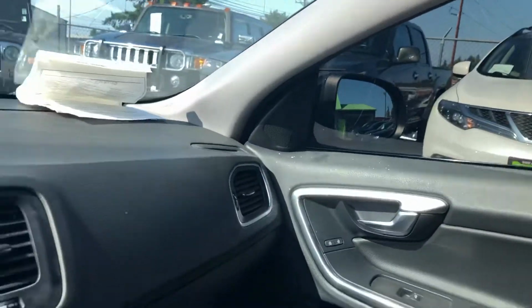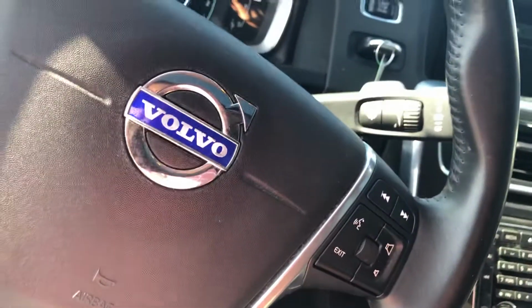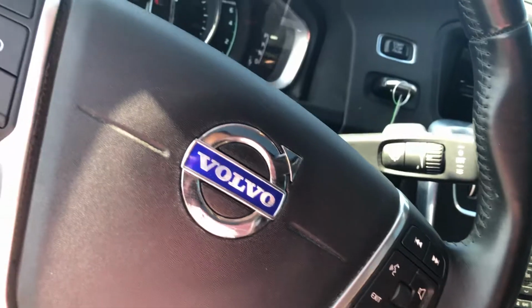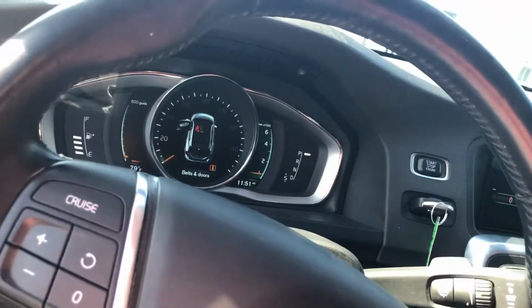So, pretty cool. You got front airbags, side airbags. This is a highly rated car safety-wise, which I'm sure you've done your research. It's in the top end of all the competition as far as safety goes. So let's jump in the back seat, see what that is about here.